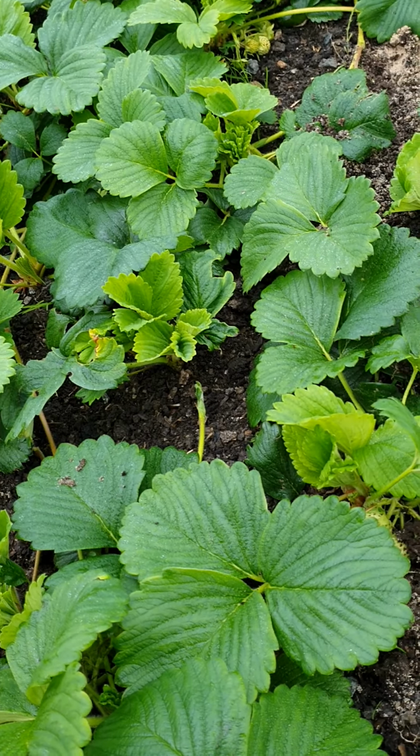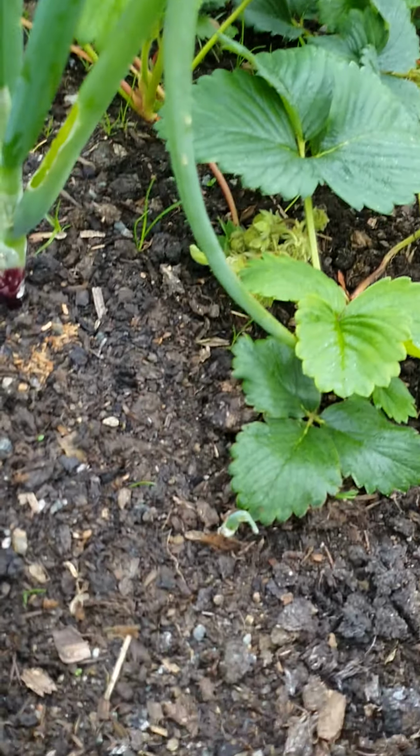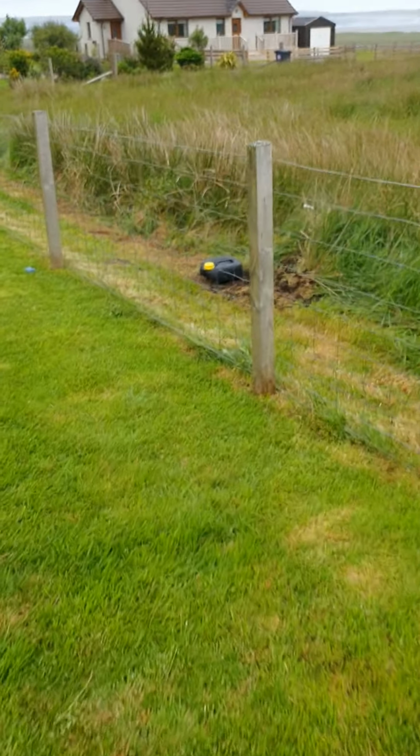It's buried in here. I'm losing quite a lot of strawberries, you may have seen. They destroyed this onion plant. That was up like that. Now look, there's nothing left of it. Got a bigger one over there, buried down.